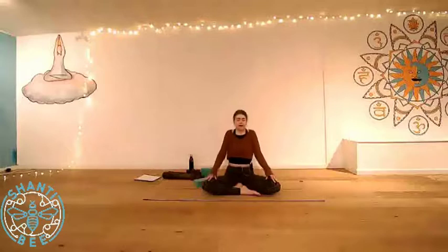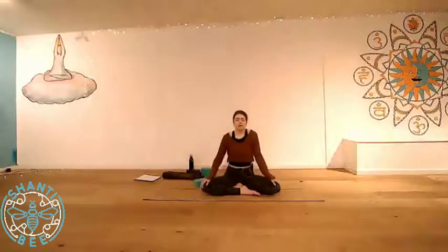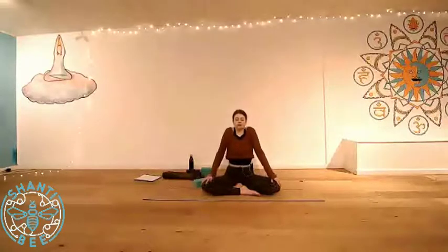Once you're back in neutral, bringing the hands onto the knees, we'll have a nice shrug of the shoulders. So draw the shoulders all the way up towards the ears and relaxing them down. Into lift, exhaling to release. Breathing in and exhaling out. Another time, breathing in deeply and exhaling out.